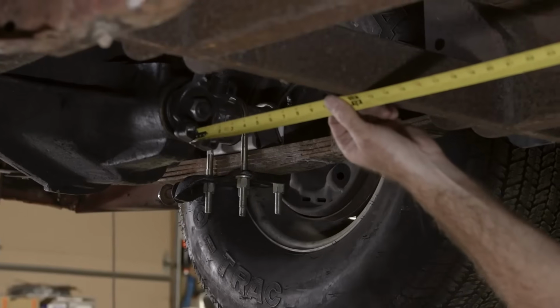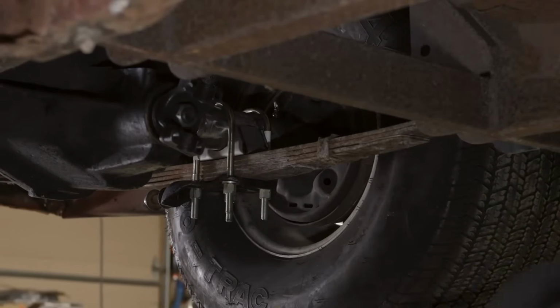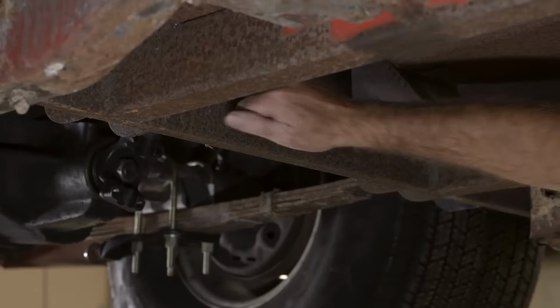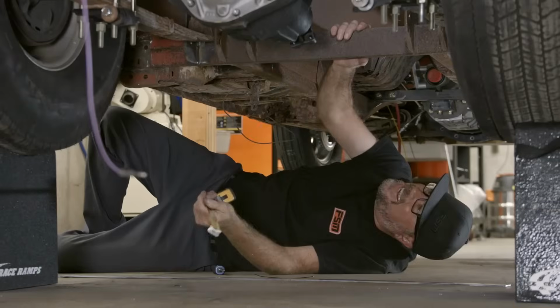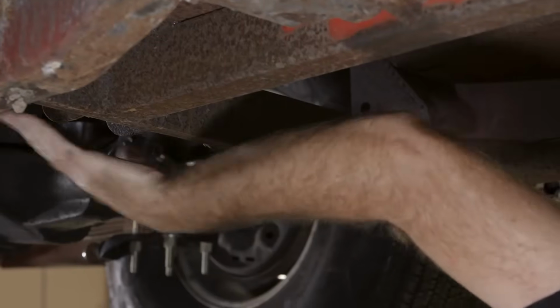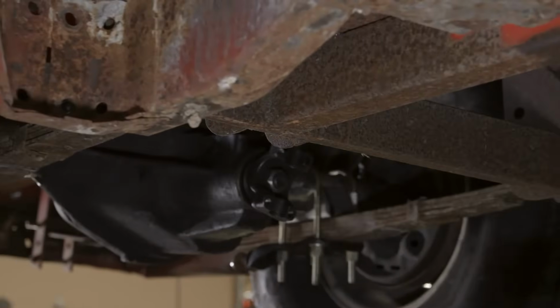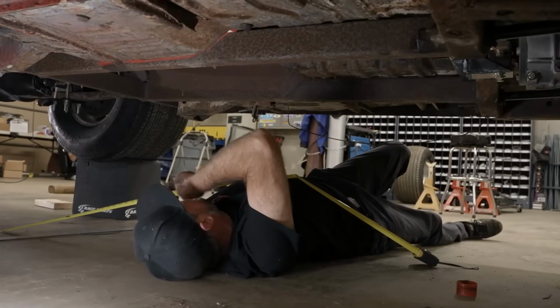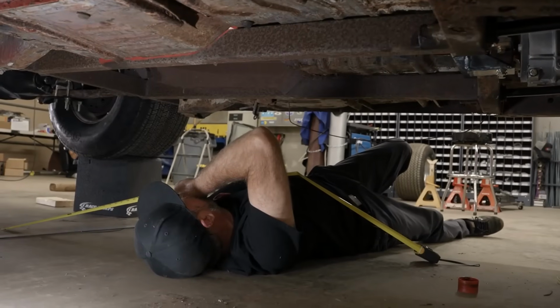Crawled under the car to measure it for a drive shaft, and I discovered we can't put a drive shaft in this car because there's a cross member here. And I never really paid much attention to this cross member before, especially not when we were welding leaf spring brackets to it. But basically, this rear cross member is the backbone of the rear suspension. Tomorrow, we get to do major surgery on this.